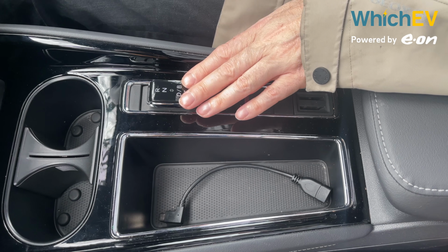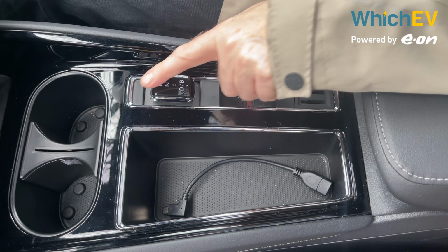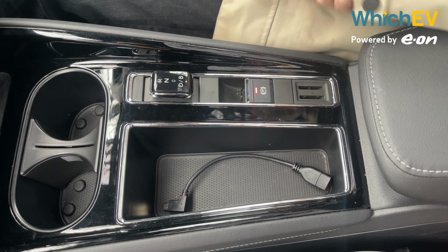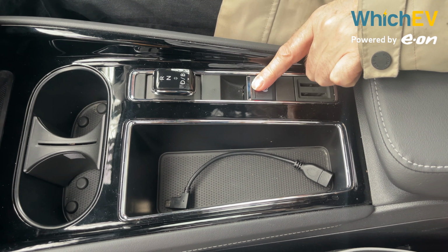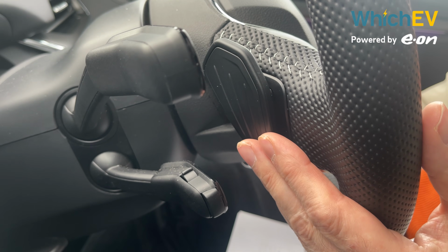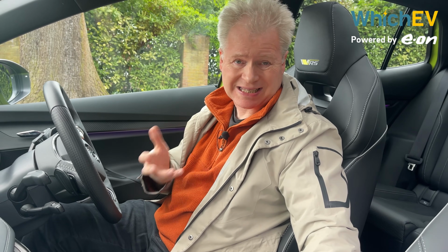Drive controls come from this lozenge in the centre, which feels a little understated. This includes a B mode with extra regeneration for urban driving. There's no park mode, so you have to pull the electronic park brake instead. These paddles on the steering wheel alter regen level, but only when in D mode, not B mode. Auto hold is on as standard.